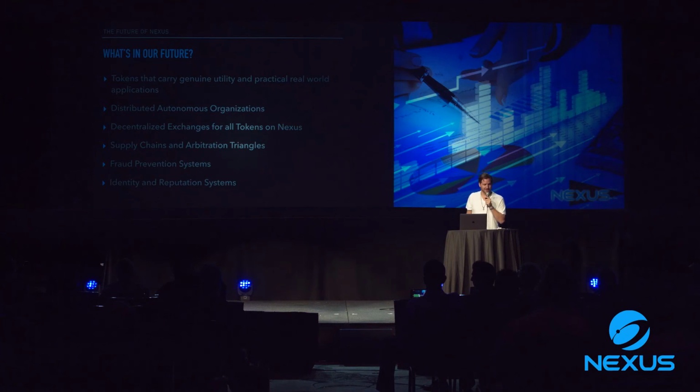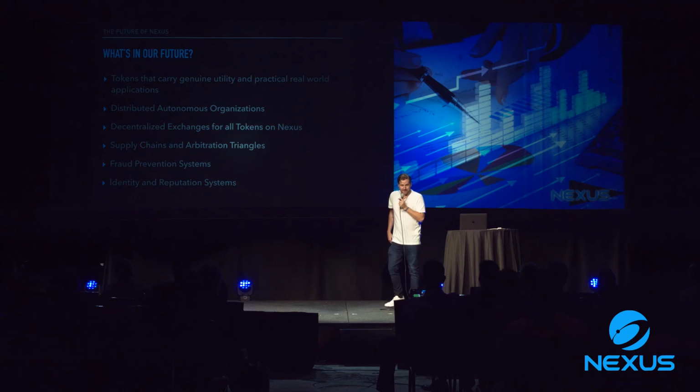Supply chains and arbitration triangles. Obviously, supply chains, very useful. State record, money moves between each level of the supply chain. Arbitration triangles is a really fun 2/3 multisig, which means you have buyer, seller, and arbiter. Now, this is very important because the arbiter can be your shipping company to resolve dispute between the buyer and seller in case there is one, but it always gives the buyer and the seller the ability to settle dispute themselves. And the arbiter only has power when there's a disagreement. Since it's 2/3, that's where that type of magic happens.